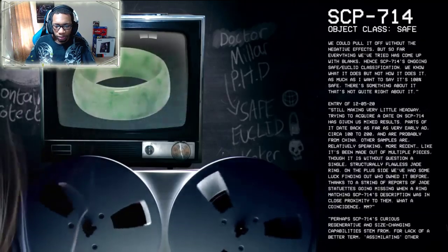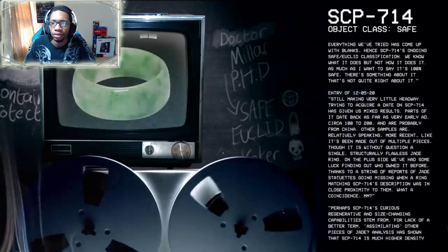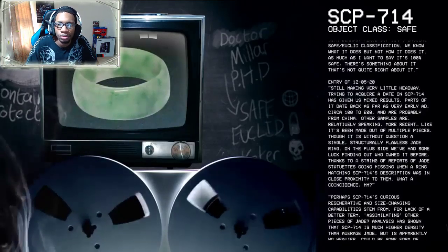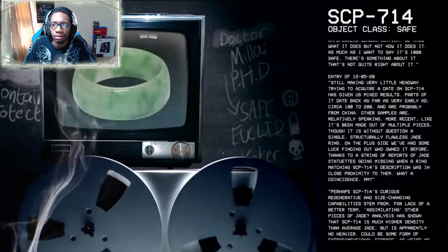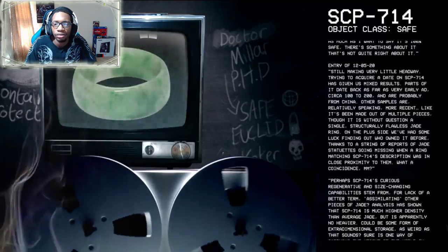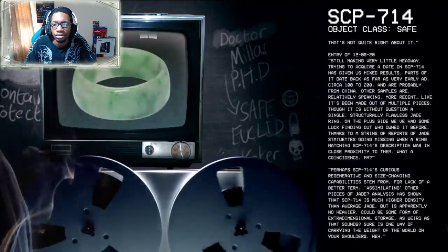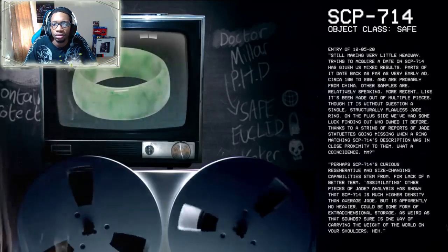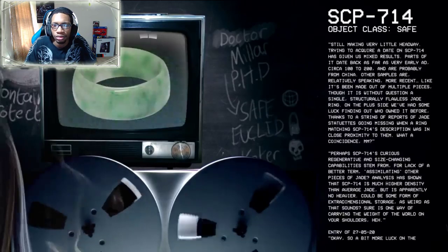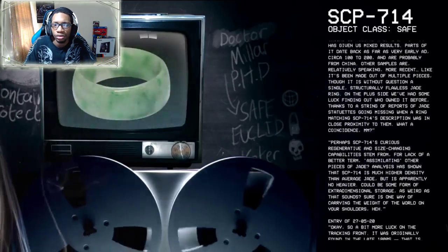Entry of May 12th. Still making very little headway. Trying to acquire a date on SCP-714 has given us mixed results. Parts of it date back as far as very early AD, circa 100 to 200, and are probably from China. Other samples are, relatively speaking, more recent, like it's been made out of multiple pieces, though it is without question a structurally flawless jade ring.